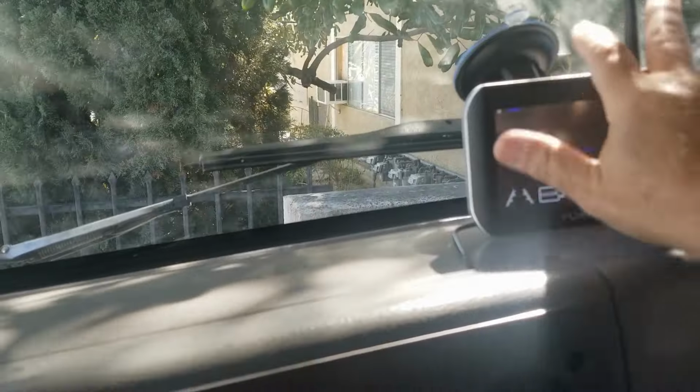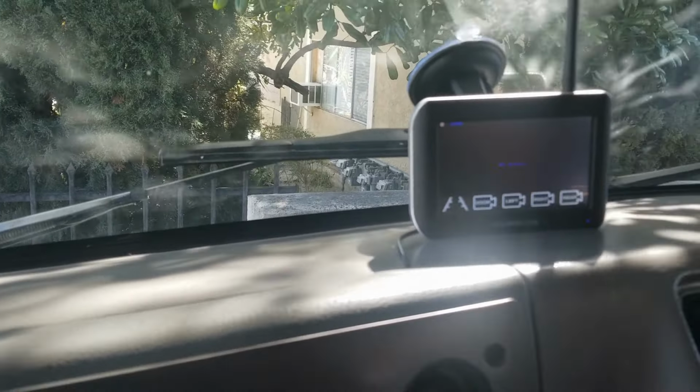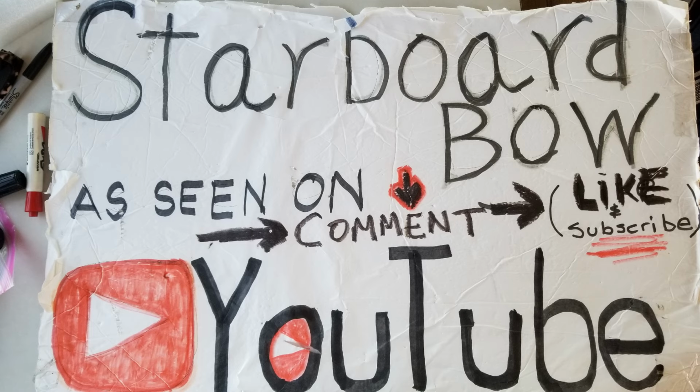Well, this thing came off the thing. I'm gonna put that back on, but that's not a big deal. Got a couple of projects to do with this thing, and let's try and take care of a couple of things while we're down at Capo Beach.